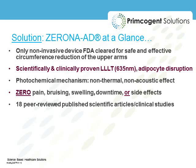This is all supported. The photochemical mechanism, the ability for this wavelength, 635 nanometers, to disrupt the adipocyte, all derives from peer-reviewed publications. Now, it is important to note that peer-reviewed publications are not white papers. These are not articles that are found in magazines. These are actually peer-reviewed medical journals: aesthetic, plastic and reconstructive surgery journals, the Lasers in Surgery and Medicine journal.